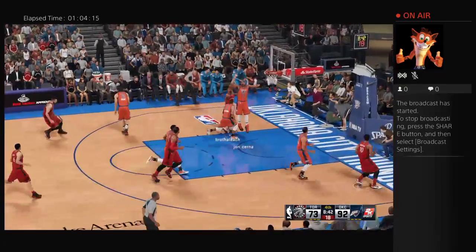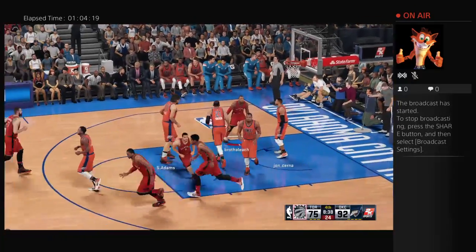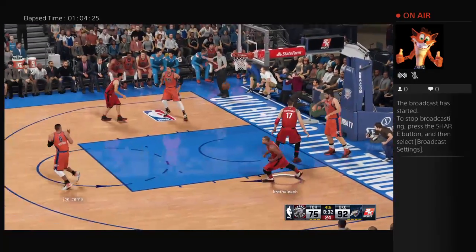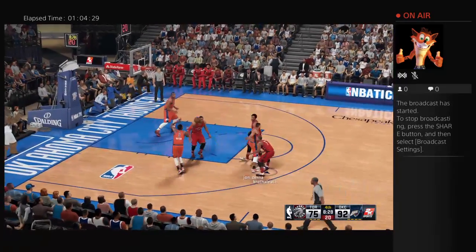Fast break Toronto. Here's Lowry. And that one's drained from the low block. Lowry's got the first points up on the board here in the fourth for the Raptors. The Thunder leading by 17.